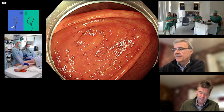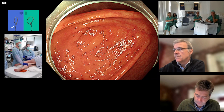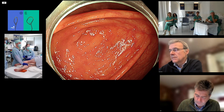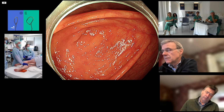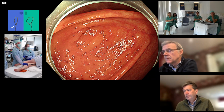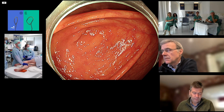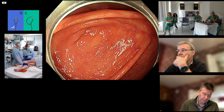So the first thing, because we are at the cecal pole, the first thing we need to make sure is that we identify our landmarks. So I've seen the valve, it's distant from the valve, and I was now looking at, or searching for, the complete circumference of the appendiceal orifice, because the lesion is abutting or maybe invading the appendiceal orifice.